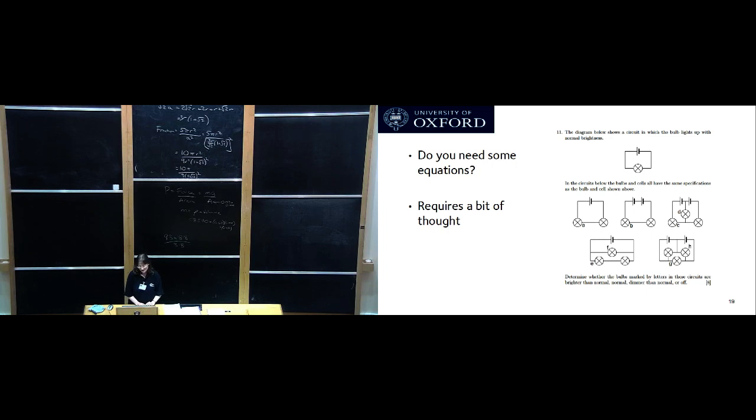Right, so this one, there's a bit of words to this question. The diagram below shows a circuit in which a bulb lights up with normal brightness, okay? So you are expected to know what the symbols in that circuit diagram mean. In the circuits below, the bulbs and cells all have the same specification as the bulb and cells shown above. Determine whether the bulbs marked by the letters in these circuits are brighter than normal, normal, dimmer than normal, or off. So there were 8 marks for this because there are 8 different bulbs, okay?